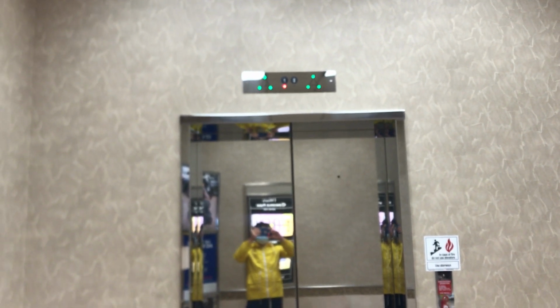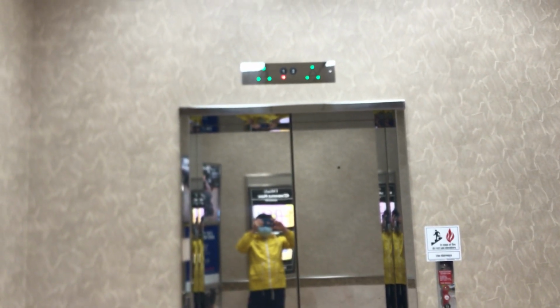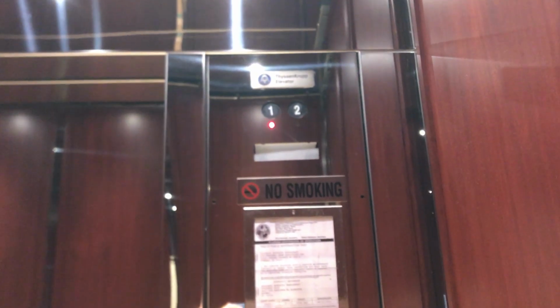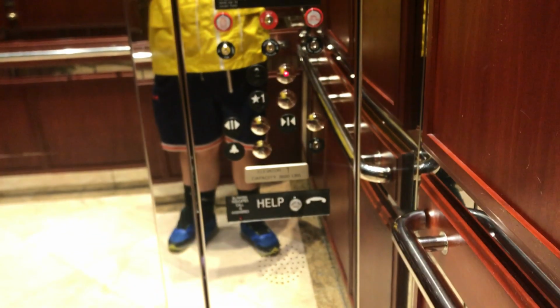Here it is. Wow, the mirrors are very nice. And this is very tall. Go up to 2. Here's the indicator. Capacity 3,500 pounds.